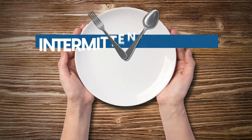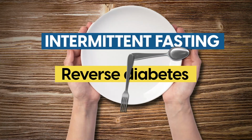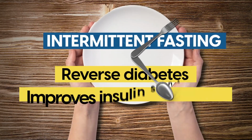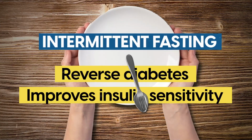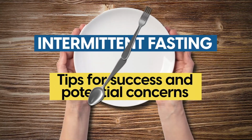So today we're looking at what's involved with intermittent fasting, how it can potentially reverse diabetes, including one study that found a whopping 53% improvement in insulin sensitivity, as well as tips for success and potential concerns.